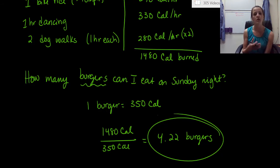Okay, so basically what we're seeing is that in order to eat about 400 calories or so, or a burger, you need to do an hour of exercise. Otherwise, that entire burger goes straight to your ass. Okay, so you want to make sure you avoid that.